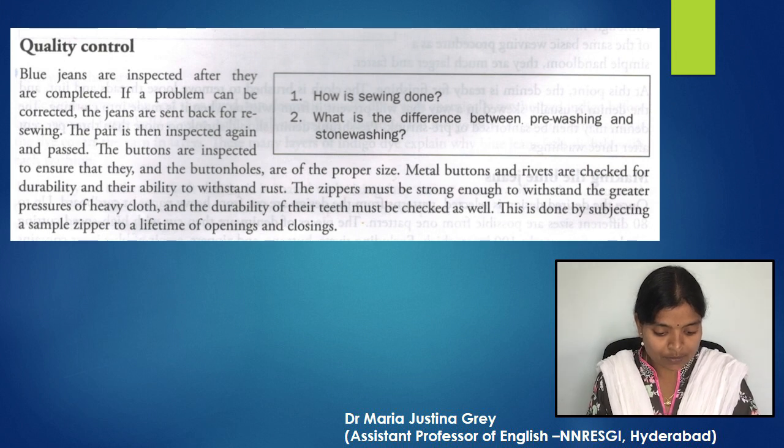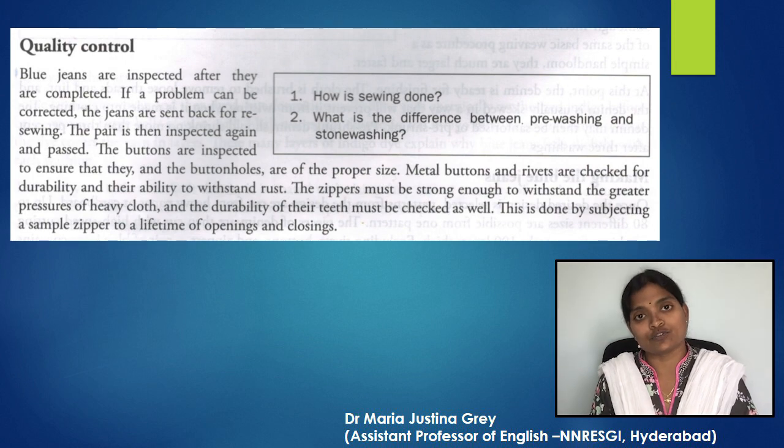The zippers must be strong enough to withstand the great pressures of heavy cloth, and the durability of their teeth must be checked as well. This is done by subjecting a sample zipper to a lifetime of openings and closings.